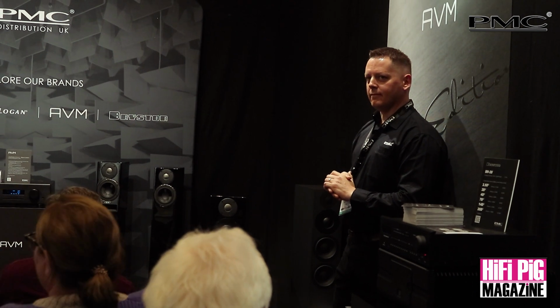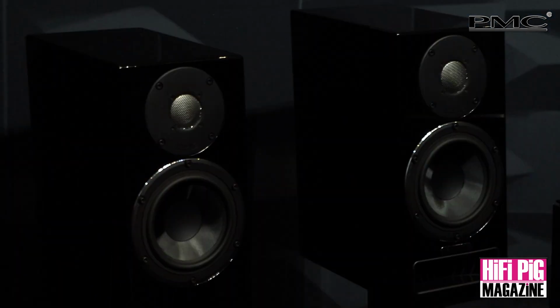As with all PMC products, the 25i series features advanced transmission line bass loading that we developed over the entire lifespan of our company. It gives us the most deep, defined, clean, clear, low distortion bass and allows us to get that from a much smaller cabinet than you might otherwise think.